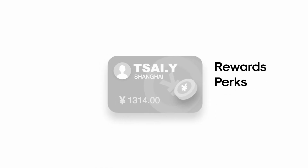So then once you start building your credit score and paying your credit card off every single month, you can move on to more credit cards that are going to give you rewards, perks, maybe you can even score a free hotel, free flights. Those are the sort of cards that you can then get to once you get through the first-time credit cards.